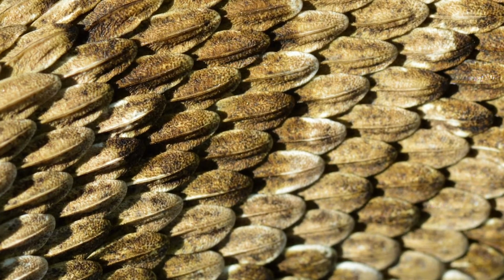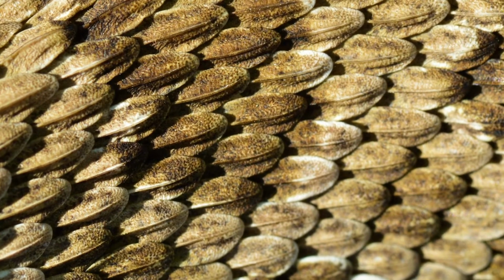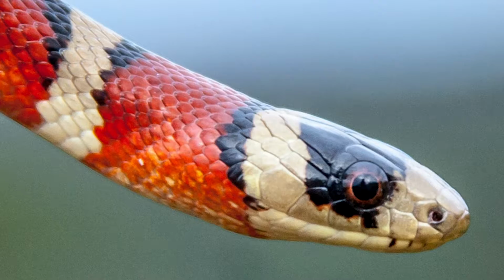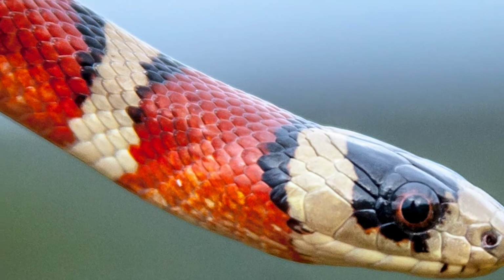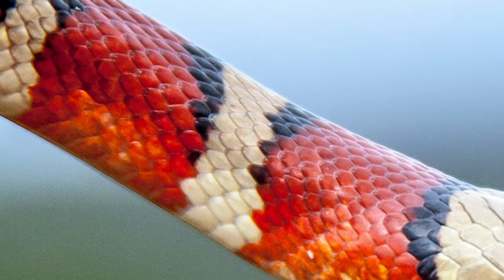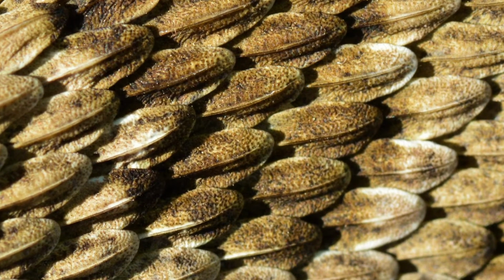Reptile scales may be smooth or keeled. A keeled scale is characterized by a ridge running down its center, giving the reptile a rough appearance. In contrast, smooth scales do not possess ridges and appear shiny. Rattlesnake scales are keeled, with the keels being strongest at the middle of the body.